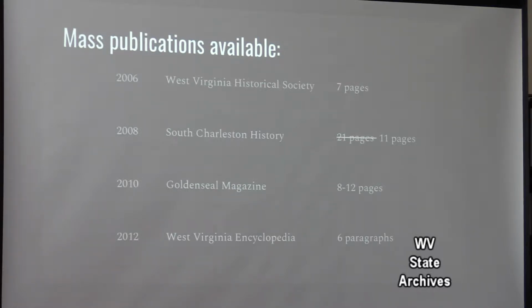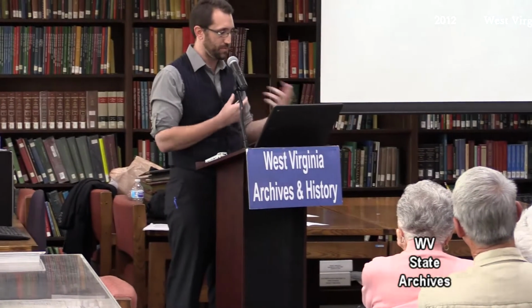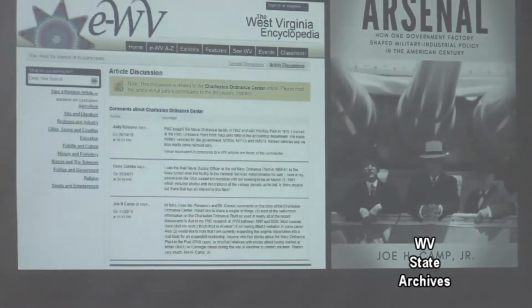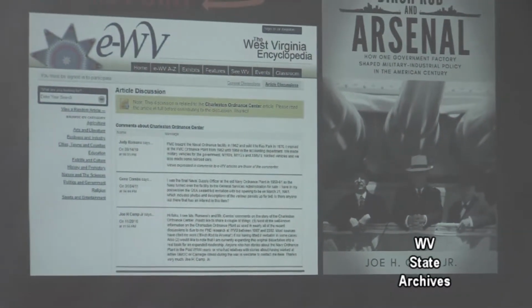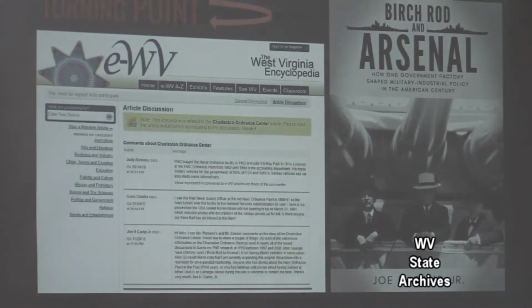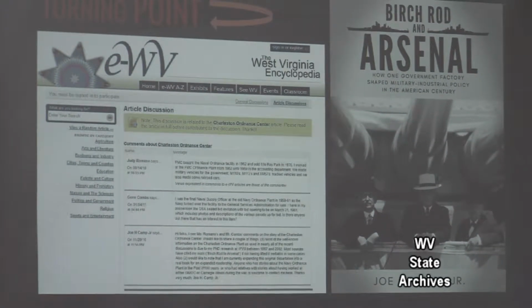Each of these articles is a very important and very necessary venue for the public to discover the plant, but they provide no gateways to look deeper, except in our case, one lucky coincidence. One of the sources listed in the West Virginia Historical Society article is a WV dissertation from 2002 by Joe H. Camp, Jr. At the outset of this project, I noticed on the West Virginia Encyclopedia page that there were 3 comments, and one of them was from this Mr. Joe H. Camp in 2016.